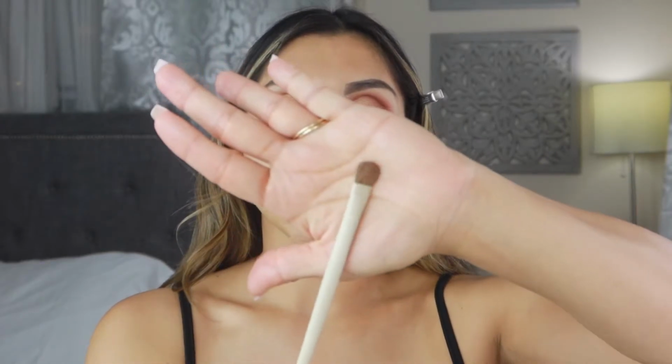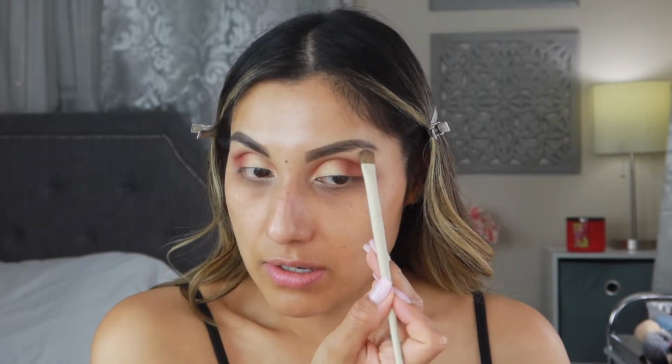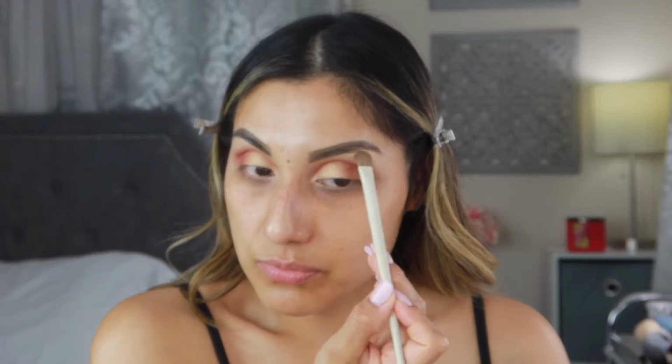Alright, so going back in with this brush, this is the A29 brush. It's the one I used all over the lid. I'm going to grab that and go in with a little bit of So Serious and apply it on the brow bone. It's a really pretty color to apply on the brow bone.